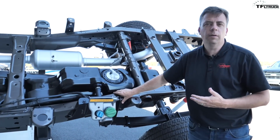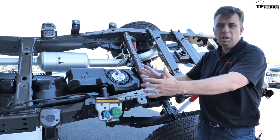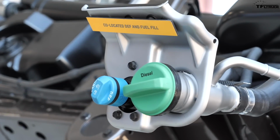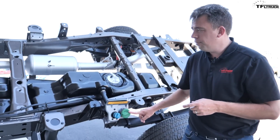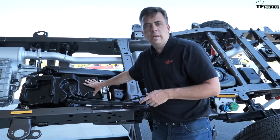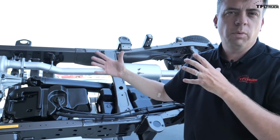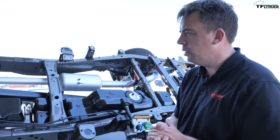The chassis of the truck is basically all new. Of course, it's a fully boxed frame with several cross members, and the wheelbase has been stretched about 5.2 inches. The DEF fluid filler is now right next to the diesel fuel filler, and the DEF tank is actually right here midship, underneath the driver's side. It's no longer underneath the passenger side front where it's hanging down low below the frame, so that's a well-made integration.